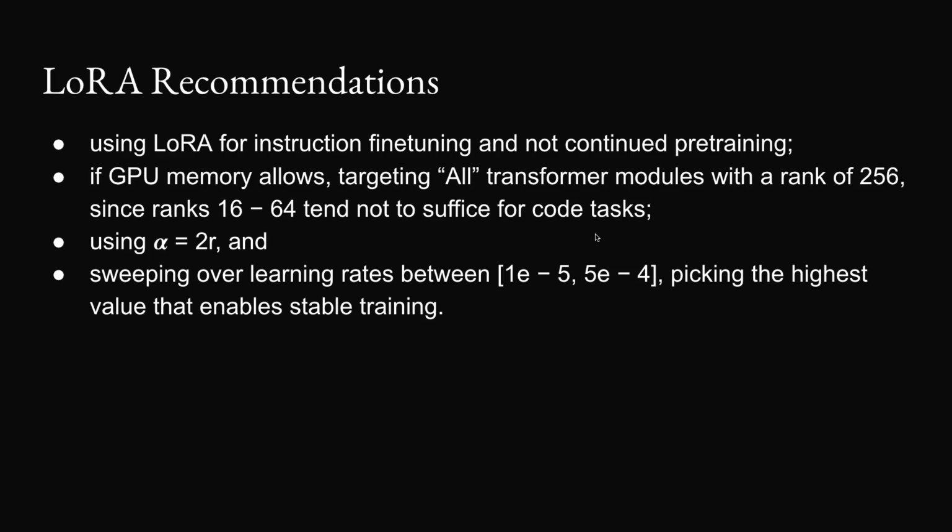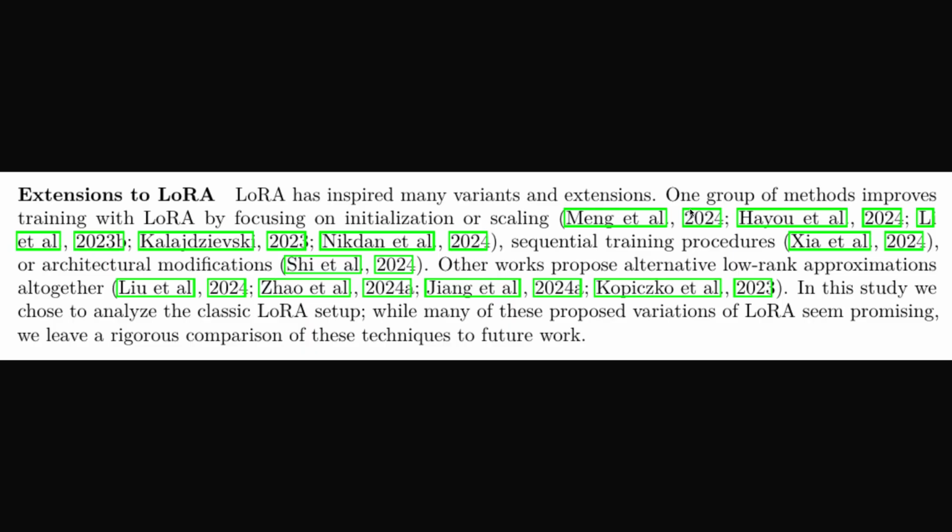And then they end with these heuristics, these rules of thumb, recommendations for LoRA. They recommend using LoRA for instruction fine-tuning and not continued pre-training. And as we saw in one scenario, for instruction fine-tuning, LoRA performed better than full fine-tuning. If the GPU memory allows for it, they recommend targeting all transformer modules with a rank of 256. Then they recommend using an alpha value of 2R. And finally, they recommend sweeping over learning rates between 1e-5 and 5e-4, picking the highest value that enables stable training. So those are their LoRA recommendations.